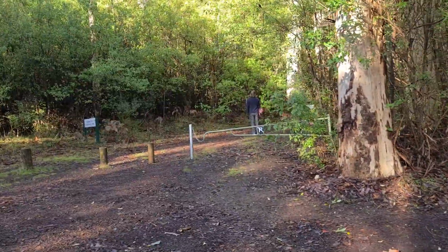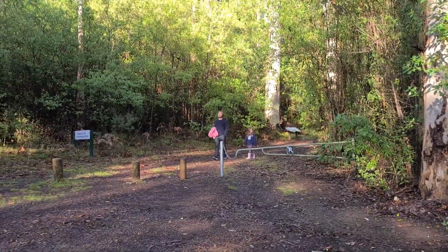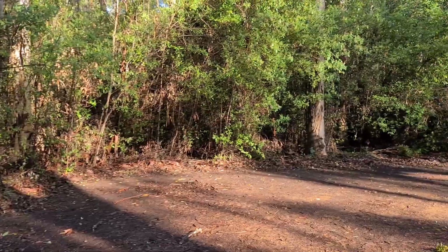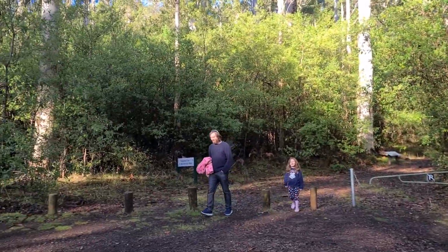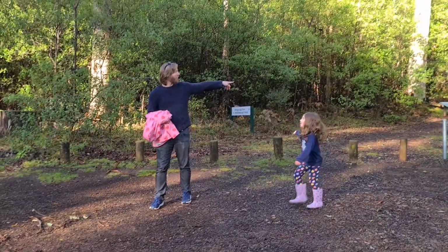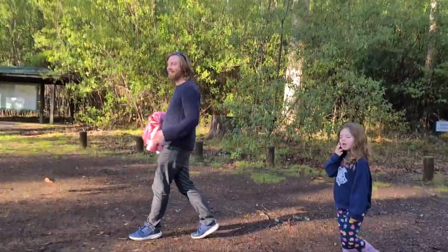Took a shortcut. No creek. I went through there. No creek, but that was fun. I'm pretty sure that there's a drain pipe just there that is the creek. Oh, shut it. Yeah, it's just it.